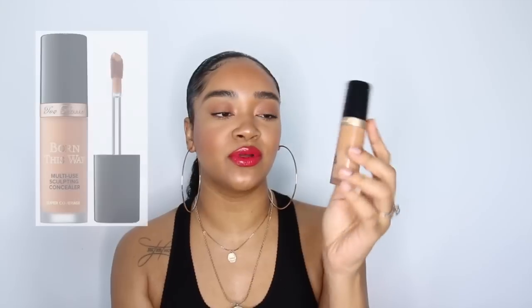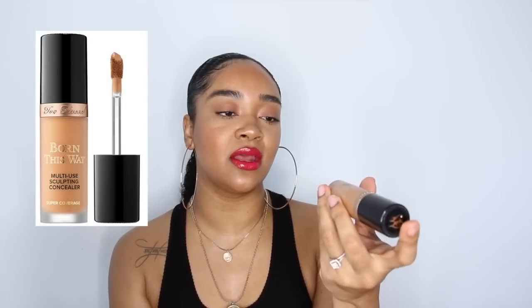I'm gonna go through everything quickly because I have quite a few products. So first up, I have the Too Faced Born This Way Multi Sculpting Concealer, and I use the shade Warm Sand, and I love the applicator on this. This is so hydrating and the coverage is impeccable. It's not full coverage. It is definitely buildable, but it just looks so natural and so lightweight on the skin. I love this for every day, hands down, one of the best concealers.